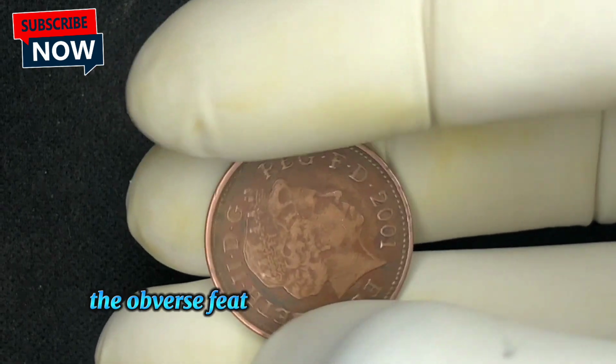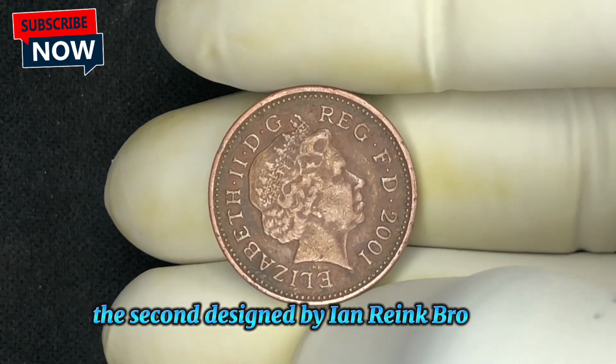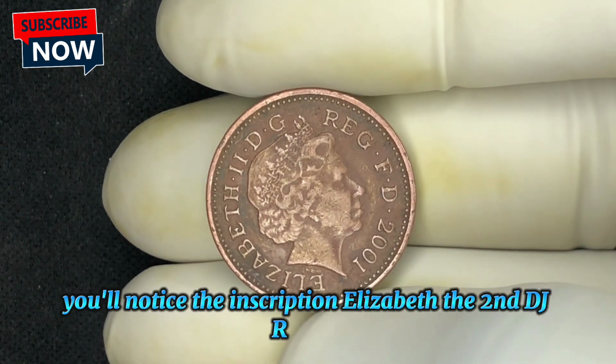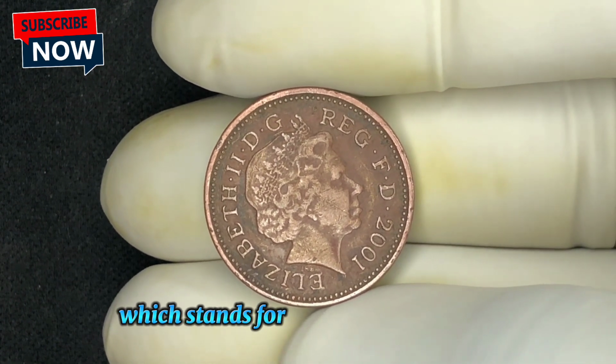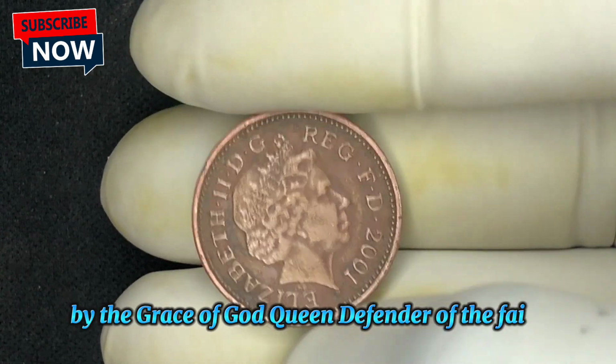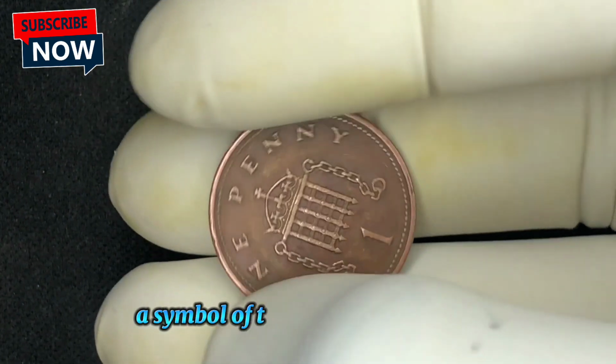The obverse features the familiar portrait of Queen Elizabeth II, designed by Ian Rank Broadley. You'll notice the inscription, Elizabeth II DG Reg FD, which stands for, Elizabeth II, by the grace of God, Queen, Defender of the Faith. On the reverse, we see the crowned portcullis, a symbol of the British Parliament.